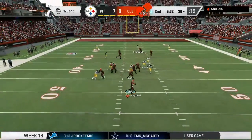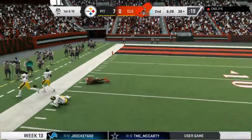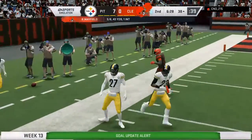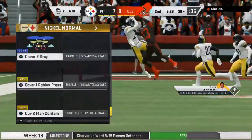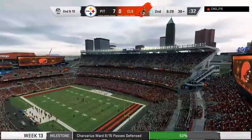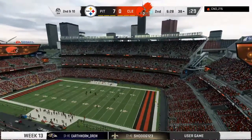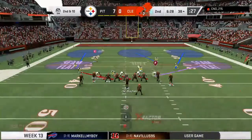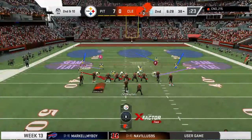Now Mayfield. And that's going to be incomplete. Too tough to hold on to that one. It's 2nd down. Yeah, that one sailed on him. You've got to make sure you give your receiver a chance to come down inbounds because they are very gifted. They'll make the circus catches, but they make them out of bounds. That does you no good. So now 2nd and 10 after the incompletion on 1st down.